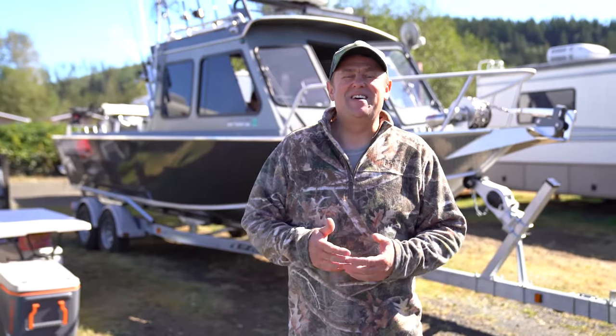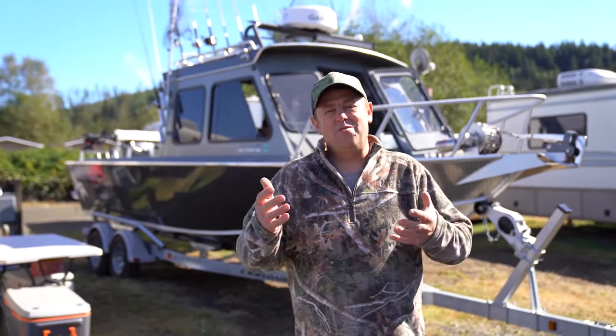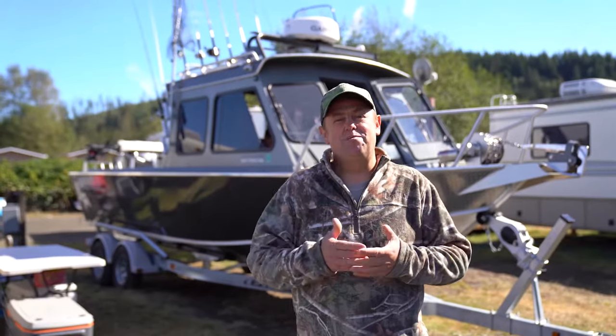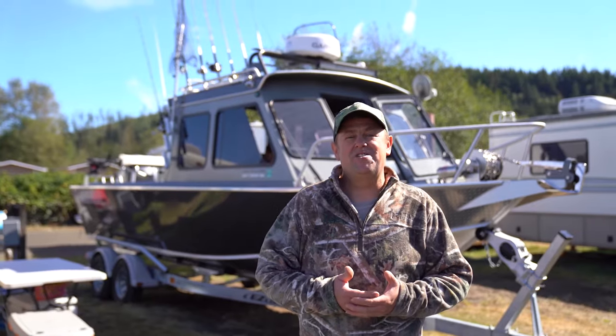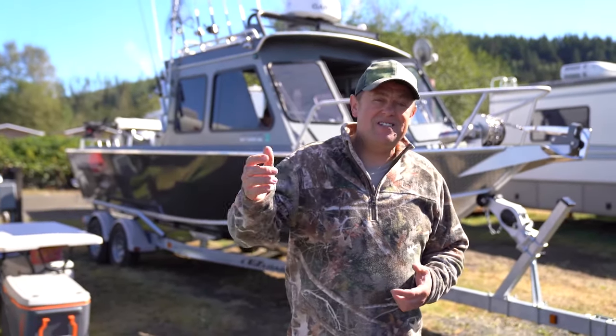Sergey Vavik here. We're at Neah Bay. It took us 4.5 hours to get here, but we came over, set up our tent, and we are ready to launch our boat. Now we're going to go out and catch that really beautiful fish, maybe salmon, maybe sea bass, maybe halibut. So see you guys on the water.